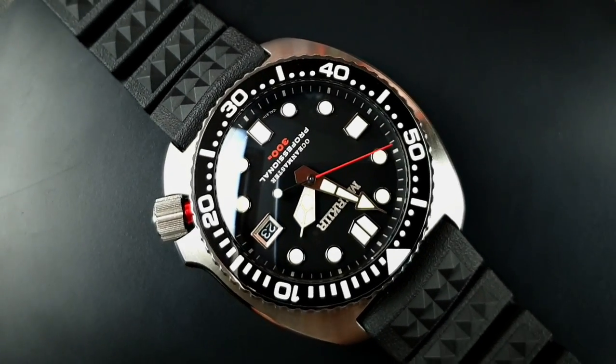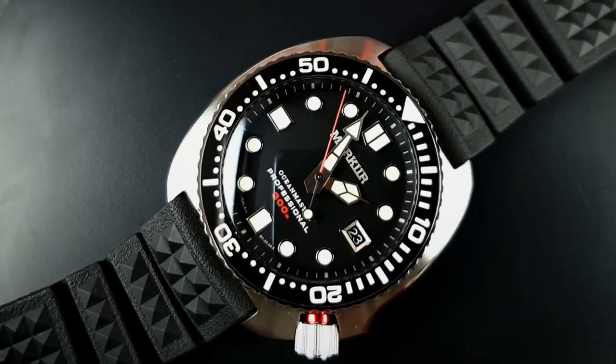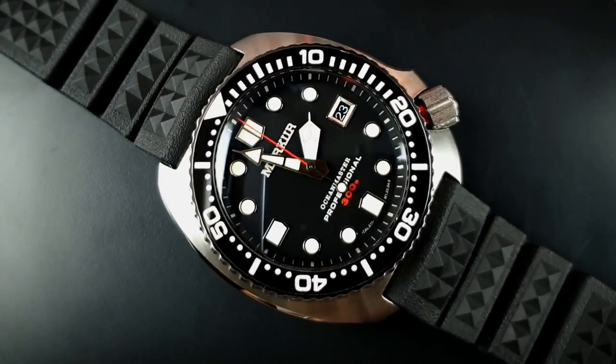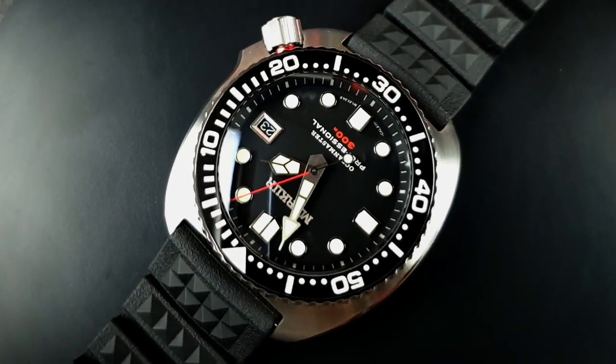Now for me, the dial adds to this beefed up look that this watch gives off. You've got thick hour markers, large hands, and you also got very bold lettering on the ceramic bezel insert. And you know, just that general look that it gives off is a beefed up version of the Capt Willard.